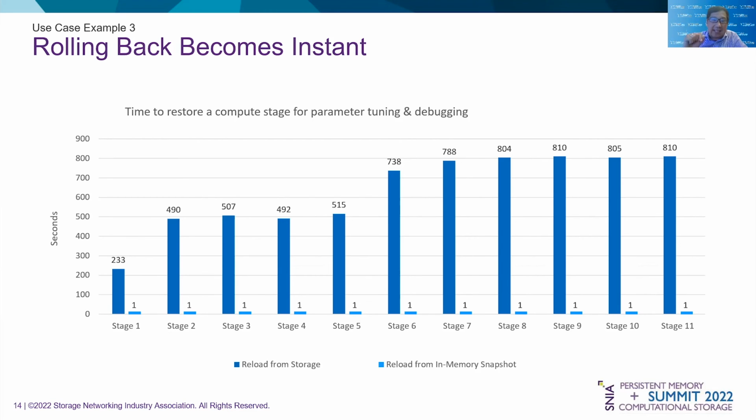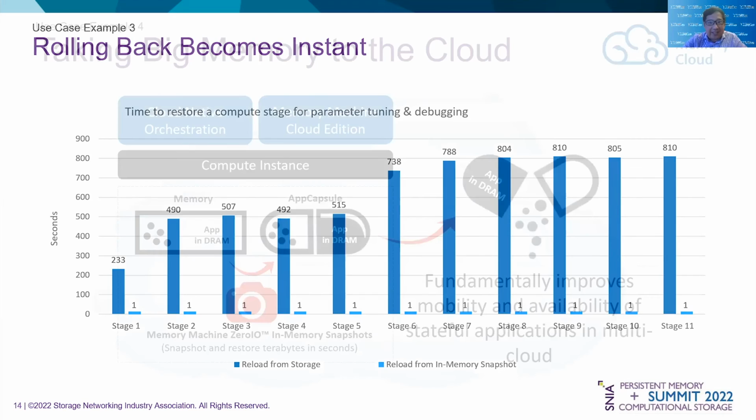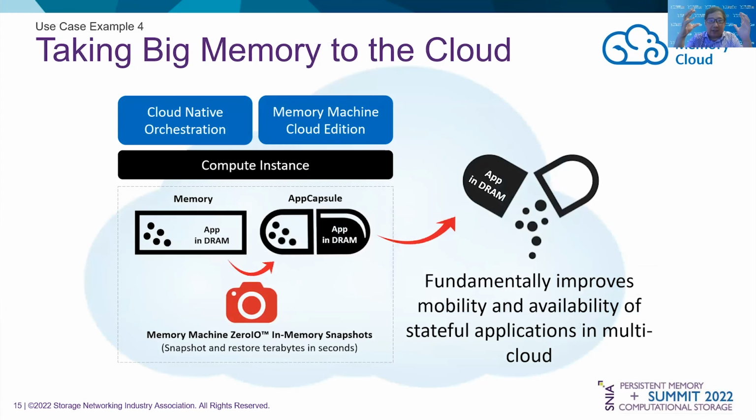So this really accelerates the discovery time and shortens the time to results for these genomic researchers, bioinformaticians, and biologists who are really finding cures for cancer, for COVID, and for all those things we care about. So we are very proud to be working with those folks to accelerate their time to results and increase their productivity.